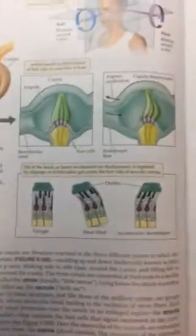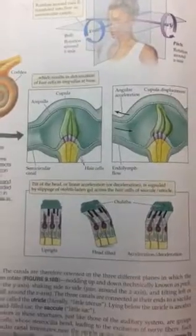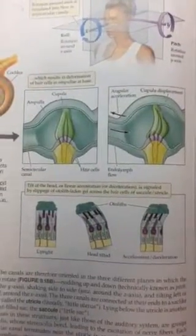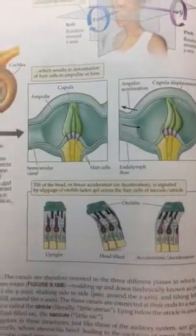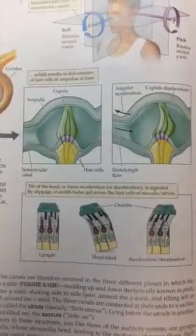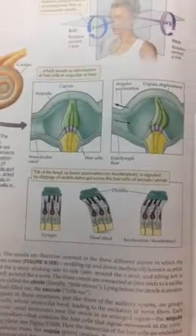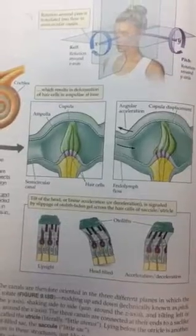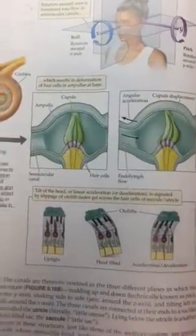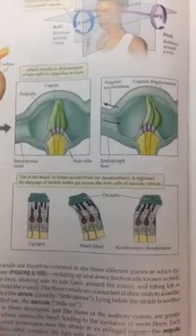The 3 canals are connected at their ends with a sac-like structure called the utricle. Below the utricle is another small, fluid-filled sac called the saccule. Receptors here are groups of hair cells whose stereocilia bend, leading to the excitation of nerve fibers. Each canal terminates near the utricle in an enlarged region called the ampulla that contains the hair cells that signal movement in the corresponding planes. The stereocilia of the hair cells are embedded in a gelatinous mass called the cupula. On the cupula, small bony crystals called otoliths increase the sensitivity of the receptors to movement.